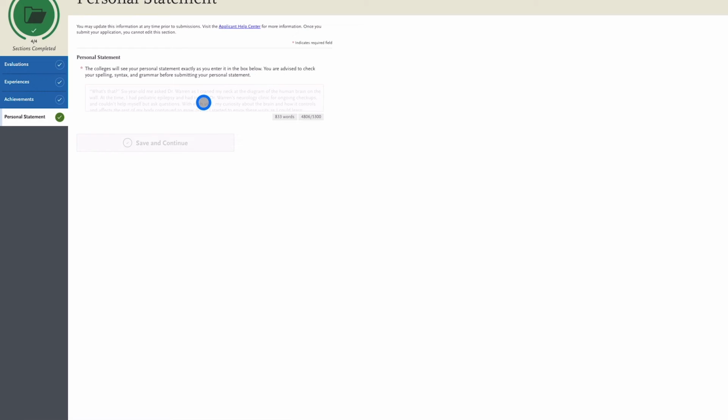And finally, the most important of all, you have your personal statement. I recommend typing it all out on a separate document and then pasting it here, and then editing in this document or on this website itself as well, because when you paste from an outside document, the formatting can get a little bit messed up, so just make sure about that.